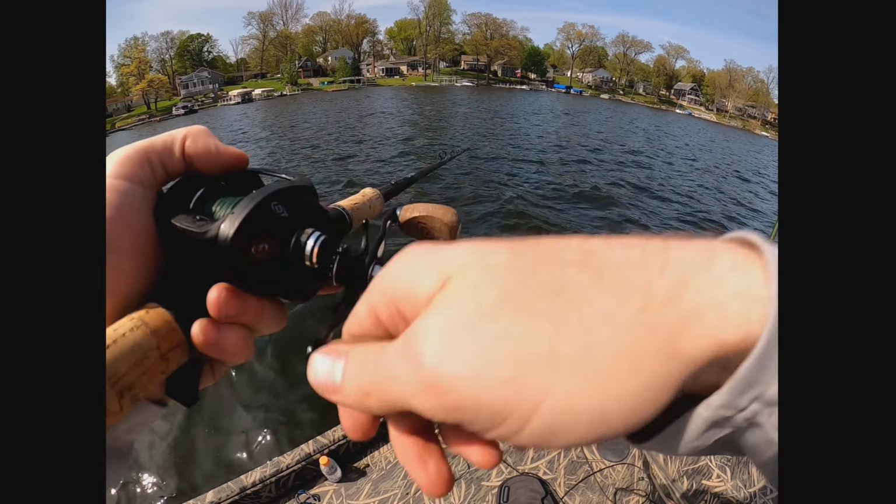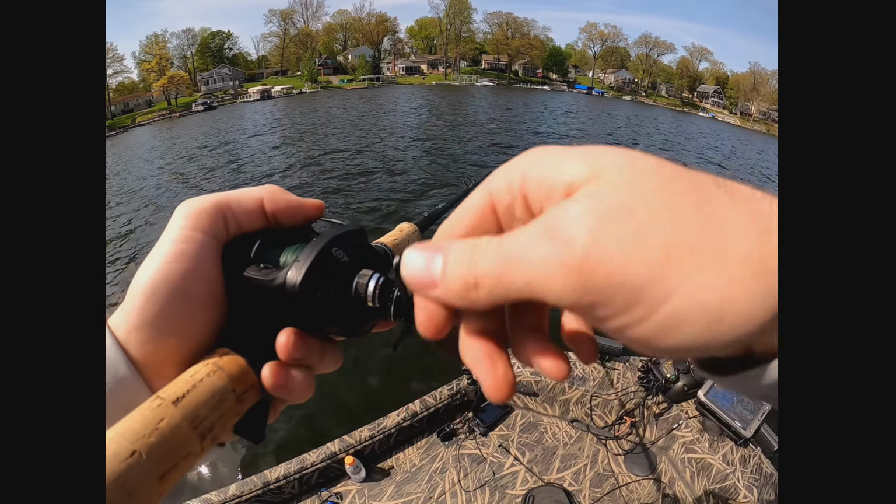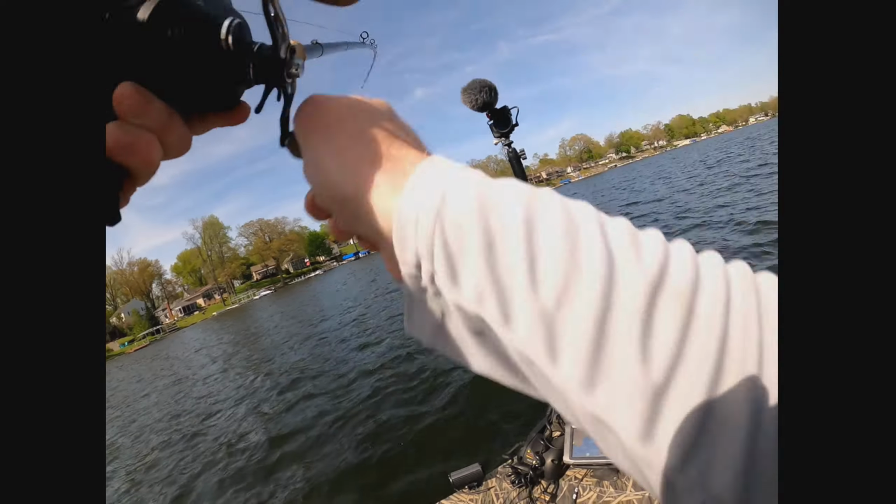Bay Rig. St. Clair smallmouth. Oh, there he is. Nice.